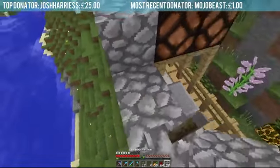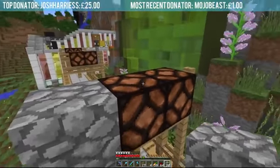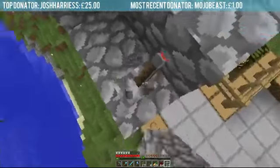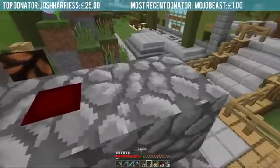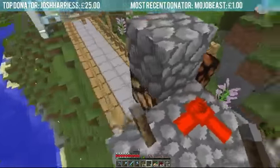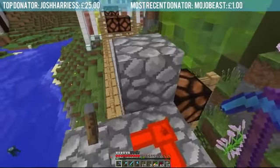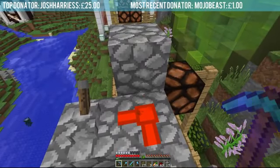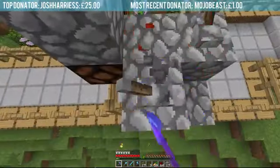Let's try and do this. Because I want to see if we can actually power this lamp and then break it and then just have a block next to it. Right, so that's like that. And then this block thinks that it's still powered, but there's nothing that we can really do. Because as soon as we break the redstone... Damn! Damn! I can't think of any way that we could do that.